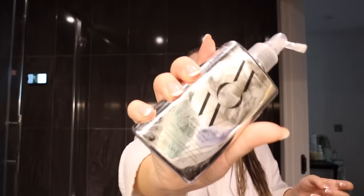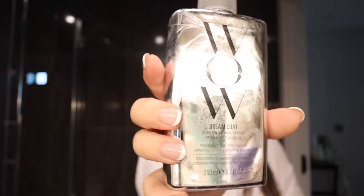I've been loving all the Color Wow products at the moment. I actually need to do an order. That's what I need to purchase. Because my hairdresser used the Root volume spray on me, and my roots have never looked better, so I need to purchase that. And I've actually run out of this. Can you hear that? And it's so smudgy because I use this literally every day. It's the Dream Coat Supernatural Spray. I will just spray this all on my hair, and I'll usually spray quite a lot. These three have been my holy trinity.